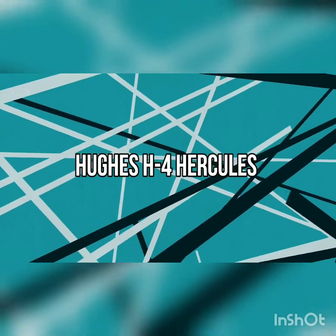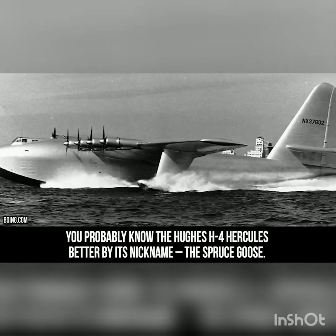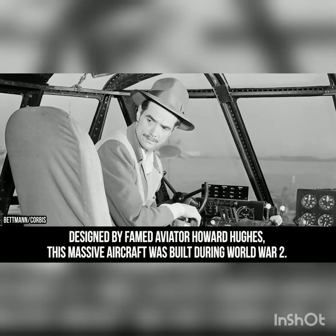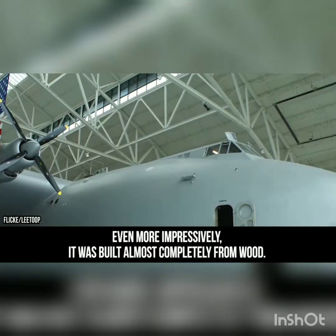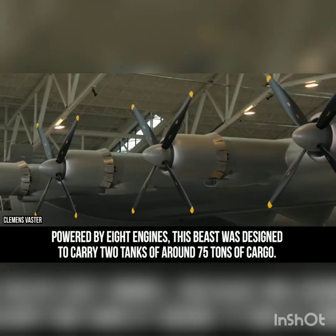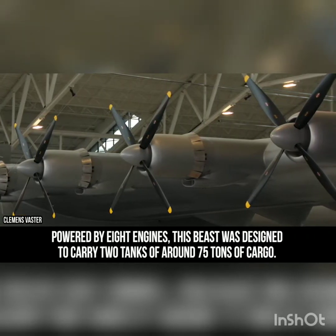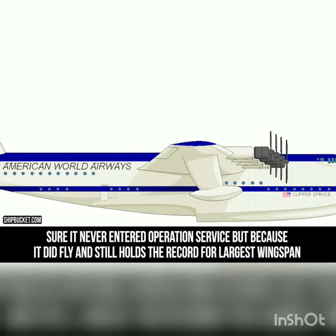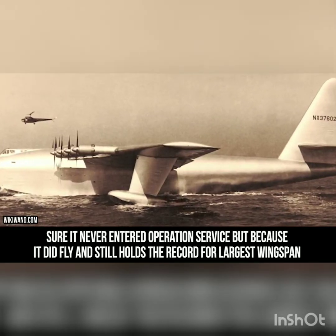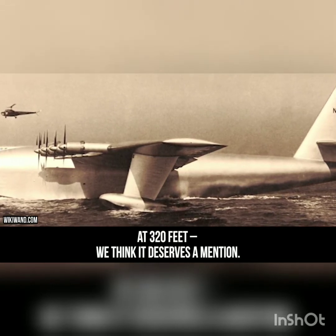Hughes H-4 Hercules. You probably know the Hughes H-4 Hercules better by its nickname, the Spruce Goose. Designed by famed aviator Howard Hughes, this massive aircraft was built during World War II. Even more impressively, it was built almost completely from wood. Powered by 8 engines, this beast was designed to carry 2 tanks of around 75 tons of cargo. Sure, it never entered operations service, but because it did fly, it still holds the record for largest wingspan at 320 feet, and so we think it deserves a mention.